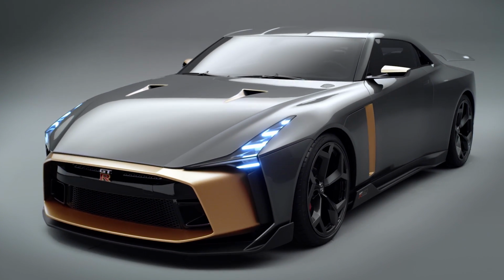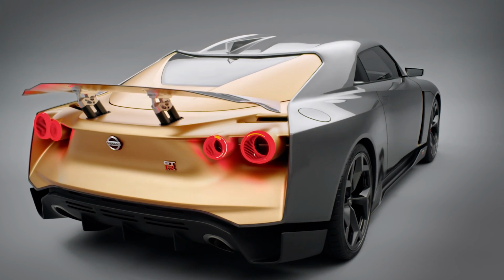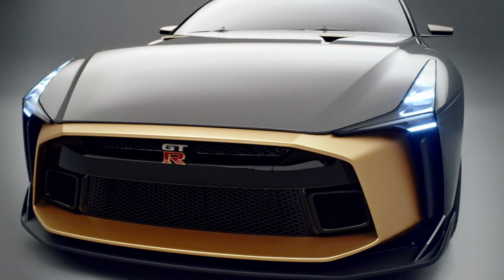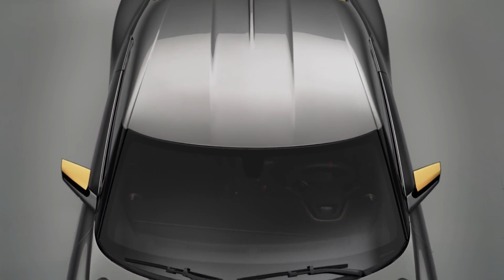It acts like a supercar, but it's a car that has mass. So the designers really studied how to get this density of presence. We designed this kind of opening, almost catfish-like grill that the current GTR has, and the whole car starts to fold out of that first gesture.